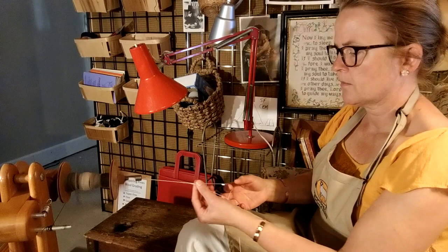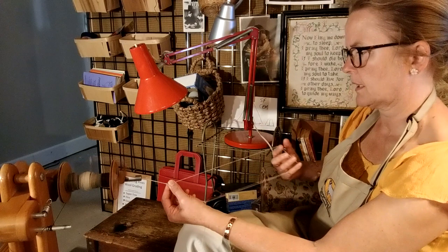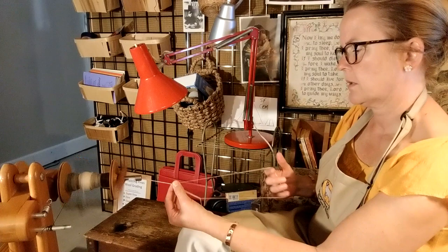I put the lazy Kate down on the floor, and I have the yarn running against my leg, which is giving it enough drag. Yes, I think that was a good move. So I've put it on a pasture ratio, so it's going to pull more.